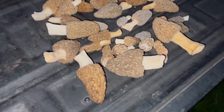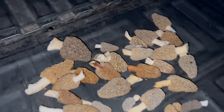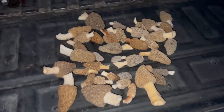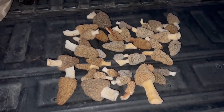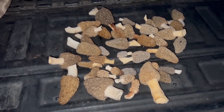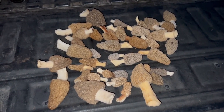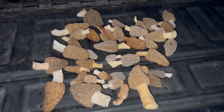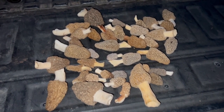All right, well, we've got back to the truck here. I haven't counted them yet, but pretty good little haul there. That's enough to eat for sure. Cook up a bunch and eat. Pretty happy about that. They're getting a pickup ride to the house and find some of that, make some of that grease pop. Fry them up.